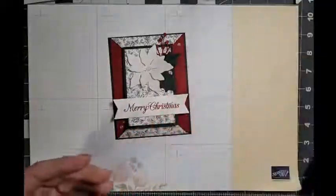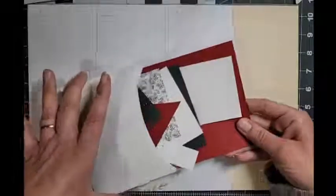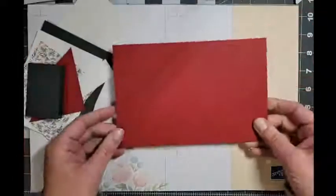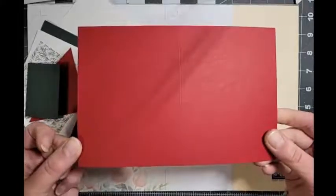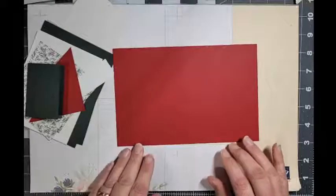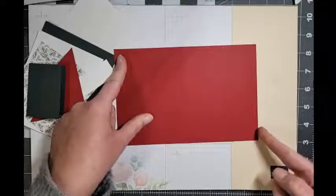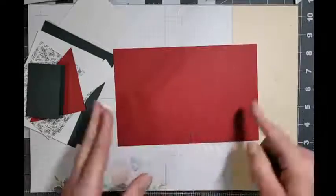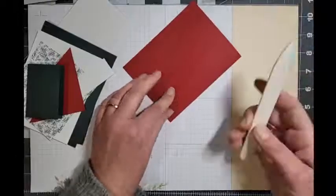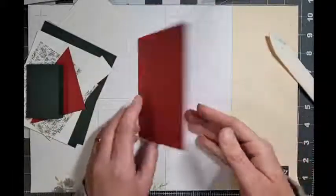So let's get to it. I've got some pieces already prepared, and I've got the measurements written down in front of me. So I'll be referring to those as we go if you guys want to jot them down. So we're starting with Cherry Cobbler. Now this is not a standard size card. This piece measures 5 1/4 by 8. So it's 8 here, 5 1/4 here, and I've scored it at 4 inches. So I've scored it in half. So same thing, we're going to fold this card, and we're just going to burnish it with the bone folder, and there we've got our card part done.